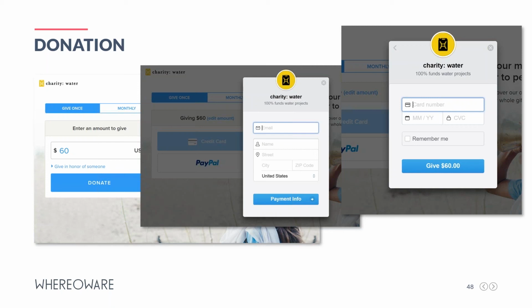What I like about this is I know what the next page is. I know the previous page I was on. Now the last page, again, we've got that carry through. It's reminding me how much I donated with Give $60.